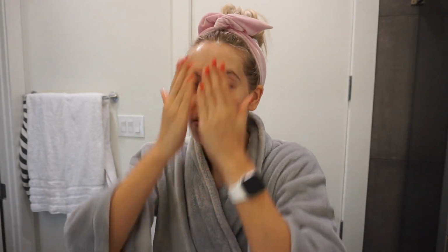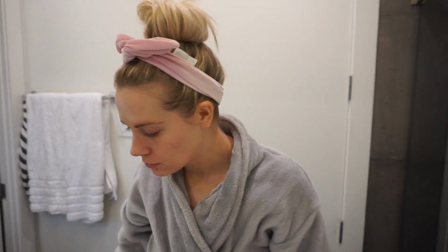Okay, so go ahead and rub that in. Again, extra step just because my skin is kind of peely right in this area and in my nose, and on my beard because of my products. But I just love this. I feel like it's just super hydrating. So I pat that in.